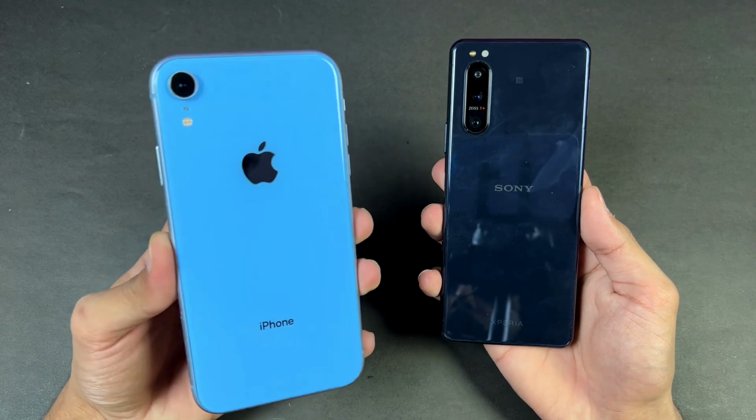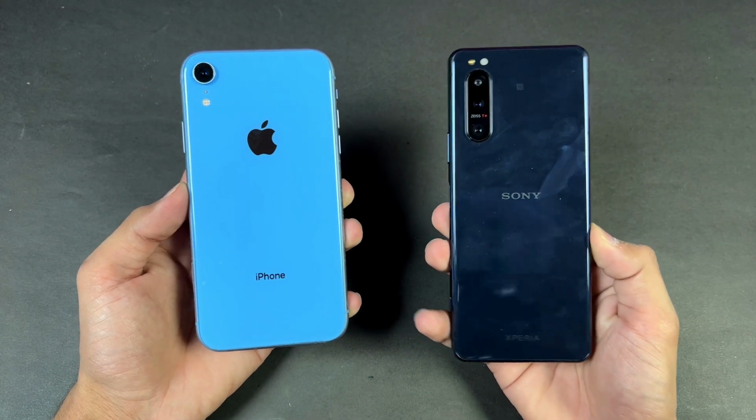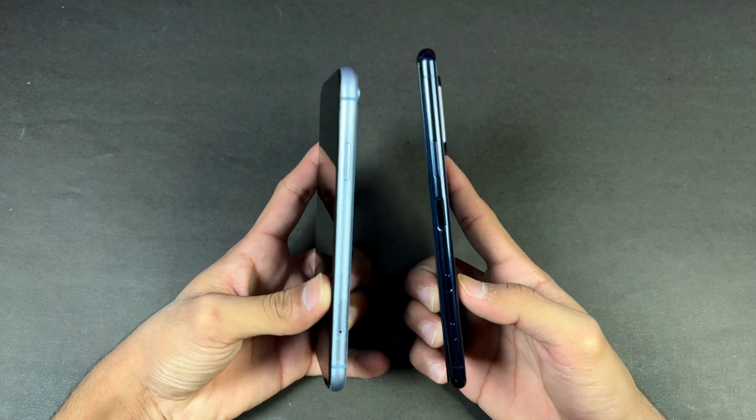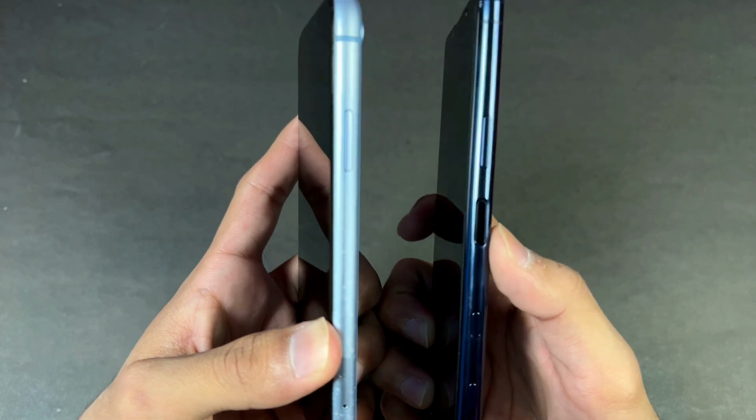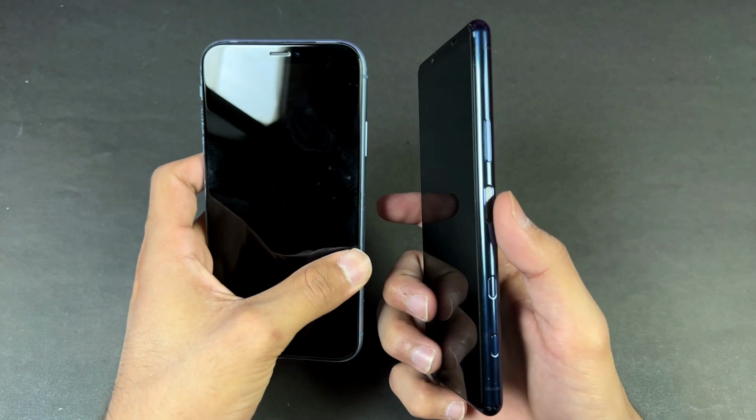We have dual ion glass on the iPhone XR versus Corning Gorilla Glass 6 on the Sony Xperia, and the frame on both phones is made up of aluminium. On the side, we have a fingerprint scanner inside the power button on the Sony Xperia 1 Mark II versus Face ID on the iPhone XR.